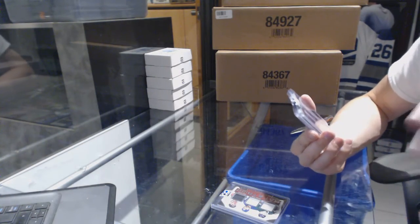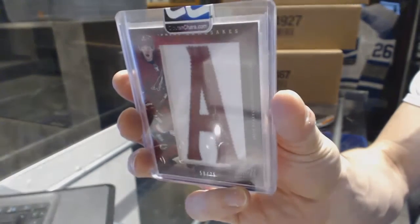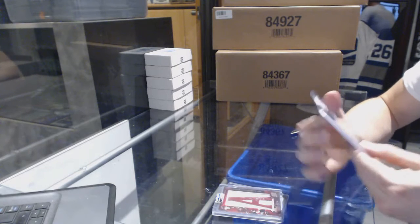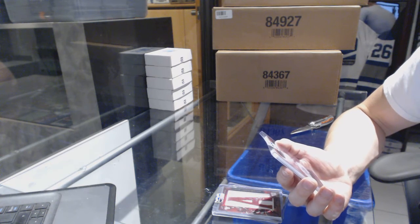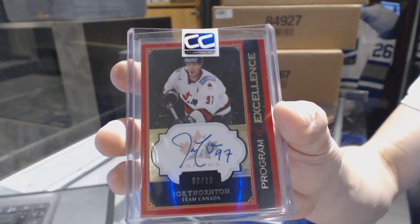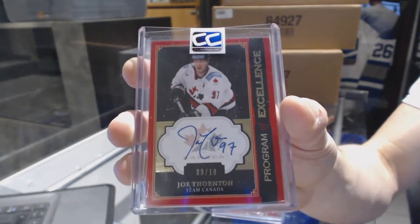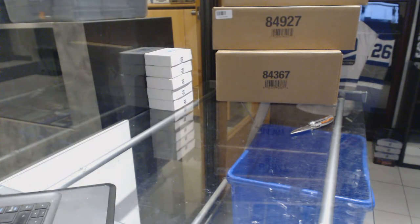We've got an 11-12 Panini Prime Namesakes letter autograph, numbered 58 of 75, David Rundblad. And we've got a 13-14 Upper Deck The Cup Program of Excellence autograph, numbered 9 of 10, Joe Thornton. Sweet. All right, so that was for Snooze.